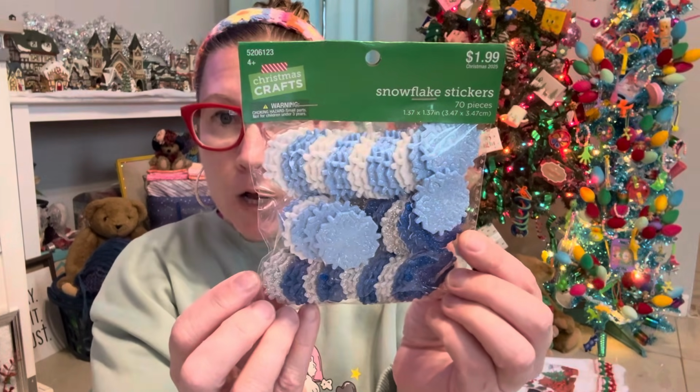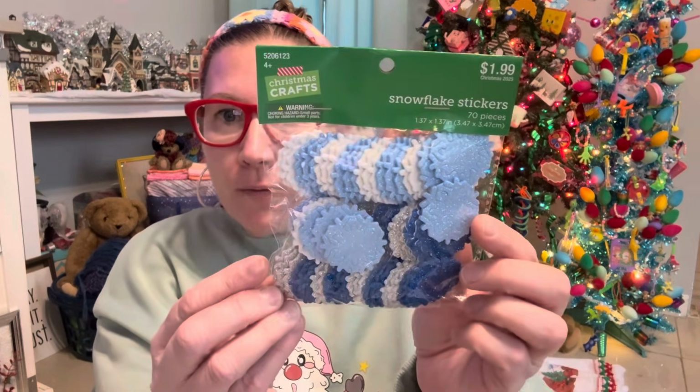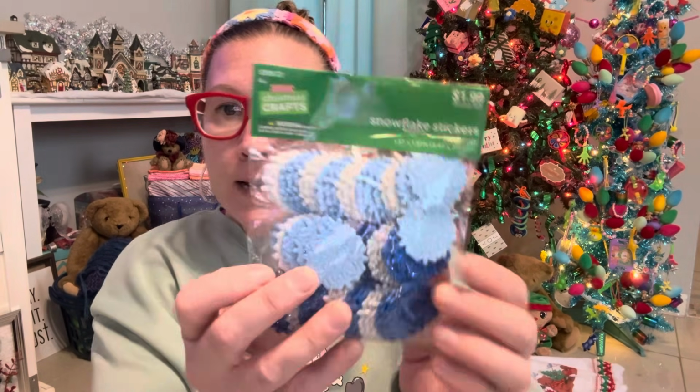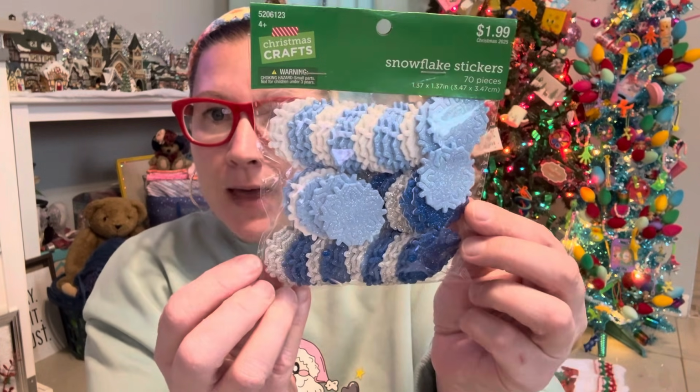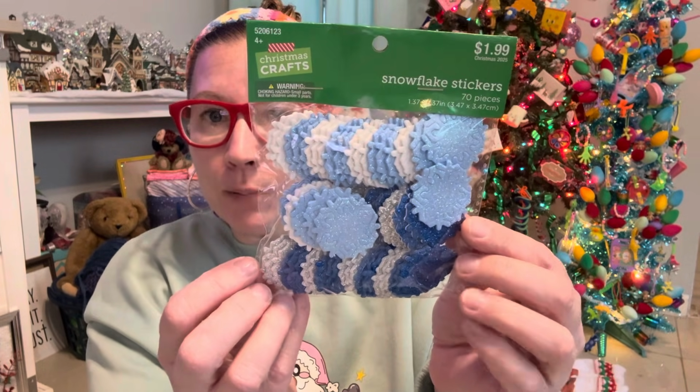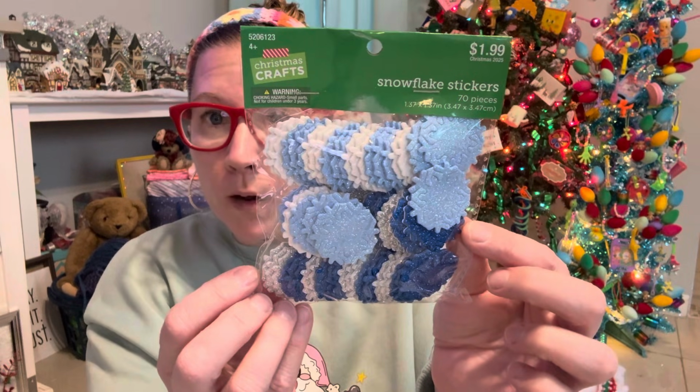Now let's go through this. I did pick these up as well, just in case some of those snowmen need cute little buttons on the front of them. I picked up the snowflake foam. So snowflake stickers, 70 pieces, $1.99 and 50% off of the $1.99. And they have silver, white, light blue, and cobalt blue snowflakes. So I could put cute little buttons down their body if their midsection is just big enough. So I grabbed that as a possibility.